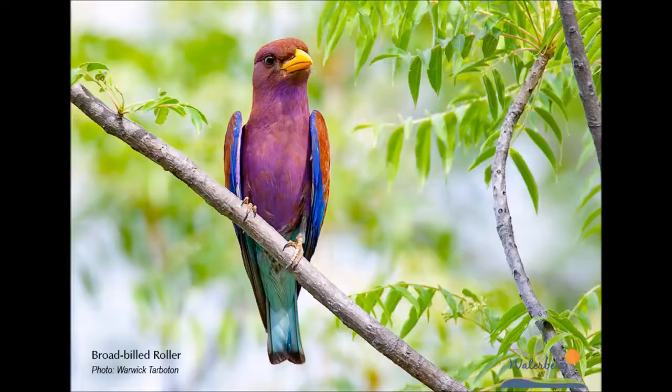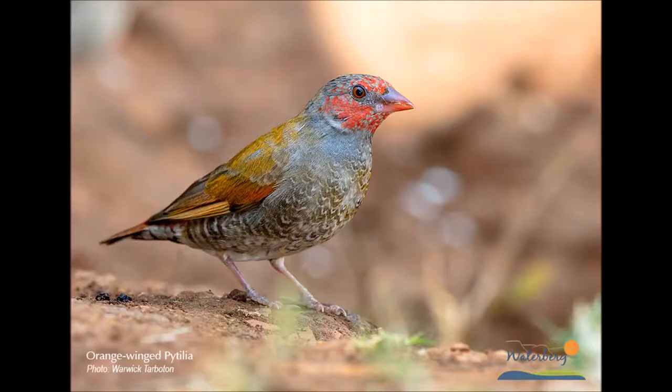One was a broad-billed roller that was recorded in Welgevonden, and another one was an orange-winged pytilia, which was photographed at Hermanusdorp. Both of these are vagrants to the area, and they could pitch up anywhere, and there's no resident population of them in the Waterberg, and so there's no place you could go and predictably see one tomorrow. Well, nearly 100 of the species on that list are vagrants of this kind.